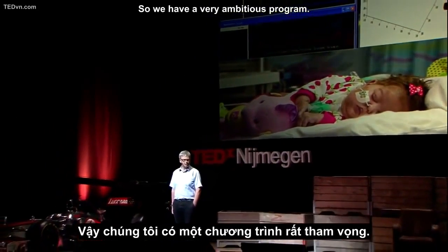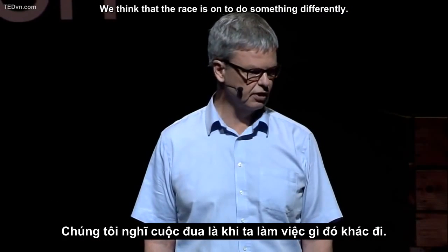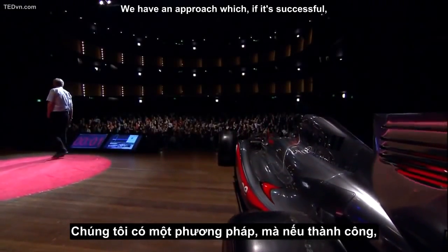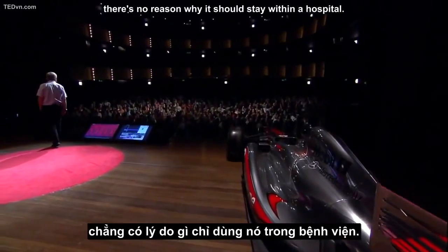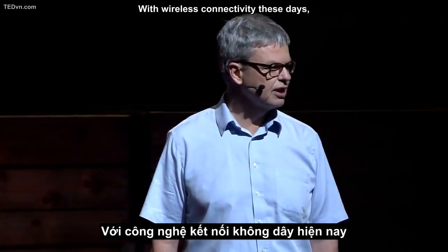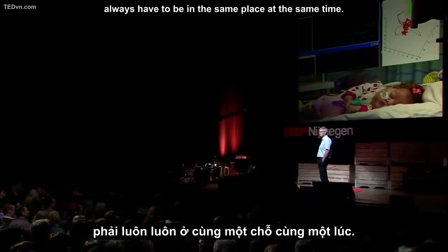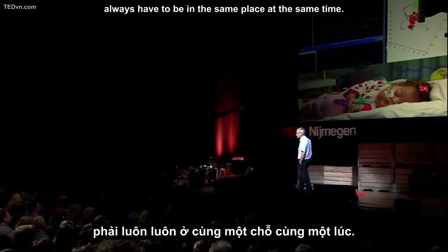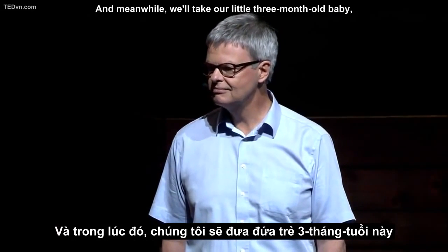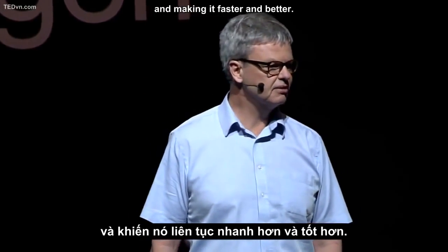So, we have a very ambitious program. We think that the race is on to do something differently. We are thinking big. It's the right thing to do. We have an approach which, if it's successful, there's no reason why it should stay within a hospital. It can go beyond the walls. With wireless connectivity these days, there is no reason why patients, doctors, and nurses always have to be in the same place at the same time. And meanwhile, we'll take our little 3-month-old baby, keep taking it to the track, keeping it safe, and making it faster and better.